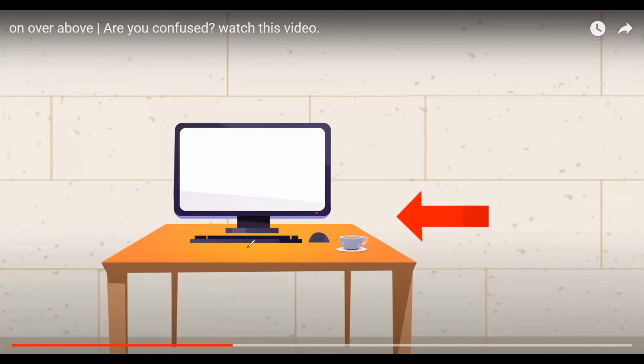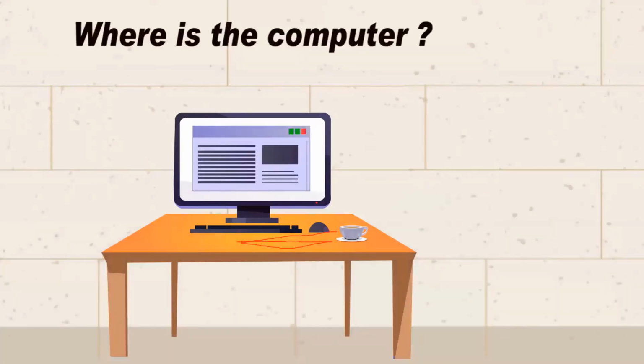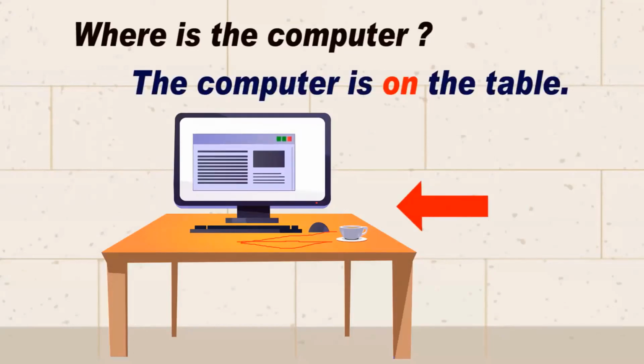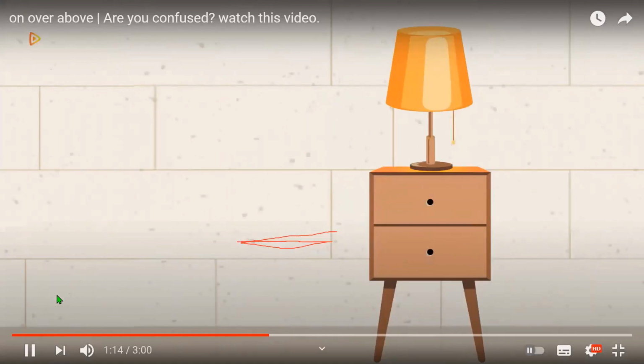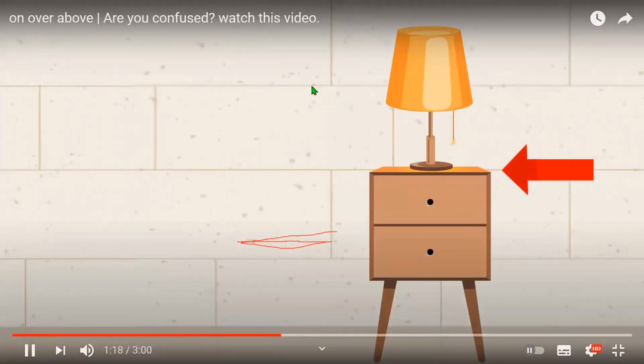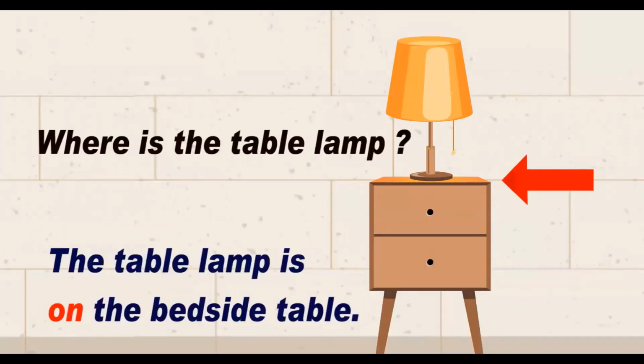Because this computer is on the surface of the table. So that is why on. We have used the preposition on. The computer and a table. Where is the computer? The computer is on the table. Look at this. There is a bedside table and a table lamp. Where is the table lamp? The table lamp is on the bedside table.